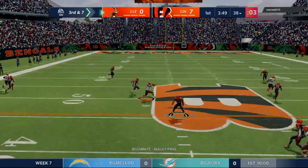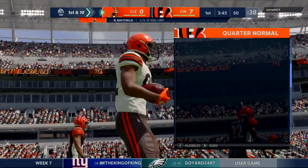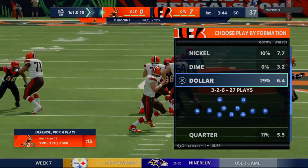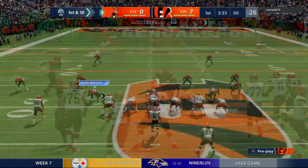From the gun, Mayfield. This one complete into the hands of Higgins. And he gets this one to midfield before he's brought down. 12 yards there as they keep this drive rolling. It's another 1st down.